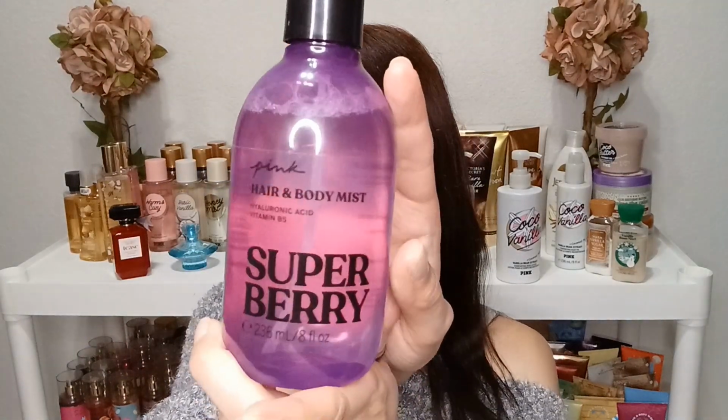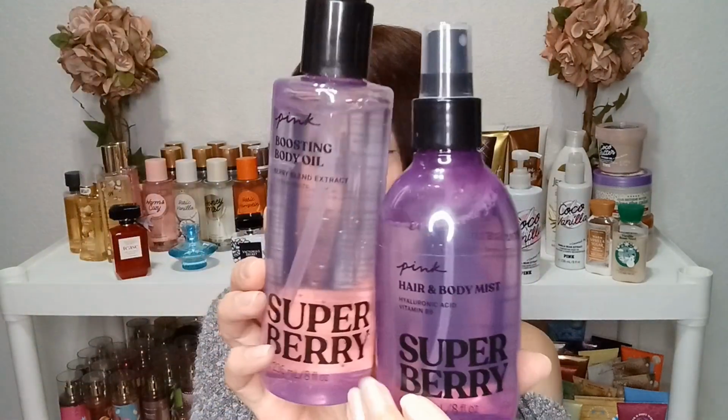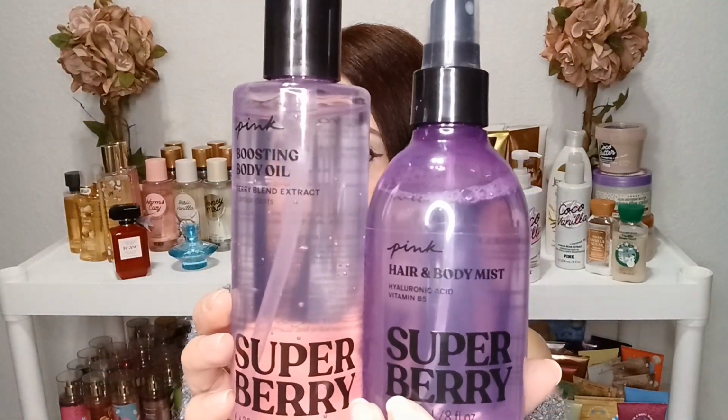Like, I love this smell. This is probably my favorite smell out of the stuff that I got from Pink. It smells so good, but the longevity just isn't there, so it's kind of disappointing. But that is what it is. So it's super pretty though. The coloring is really, really pretty too. But yeah, this one definitely is not a hard-hitting, long-lasting fragrance. It's very light, very dissipating, just doesn't stick around.